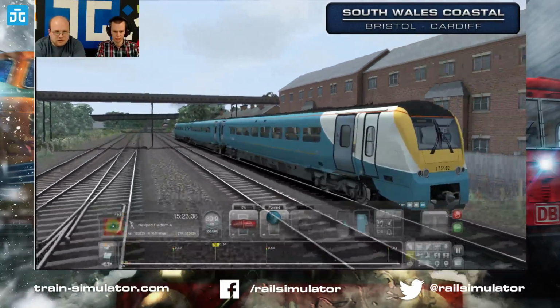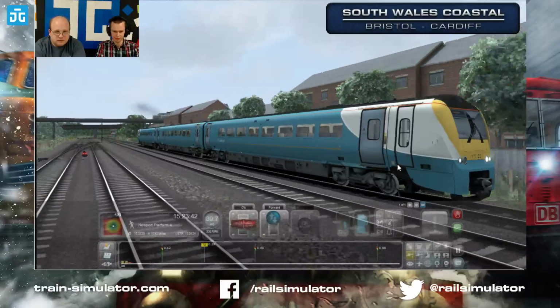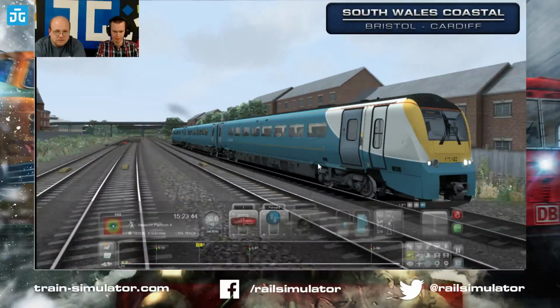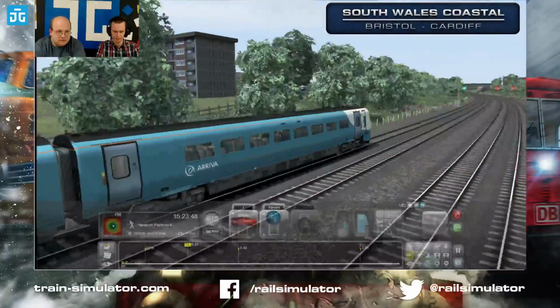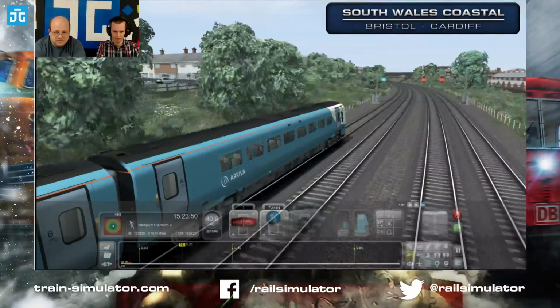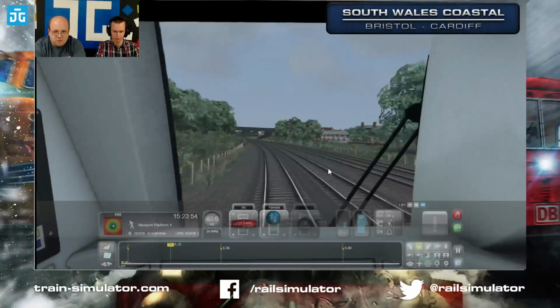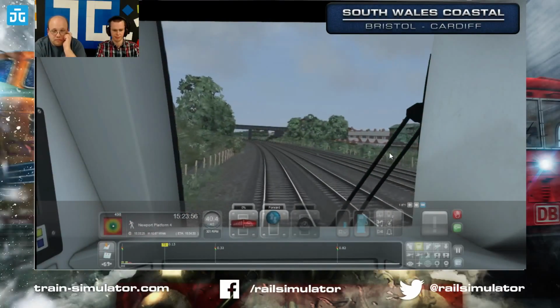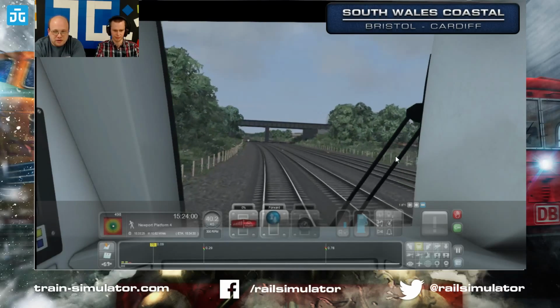Oh, the headlight's gone. Hold on. Night lights on at the moment. We're not actually going to be going any further than Newport on this one, Simon. So this is just a short scenario between Cardiff and Newport.